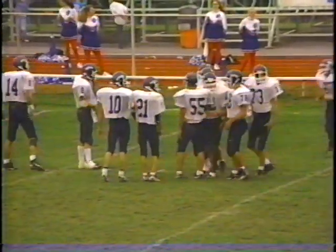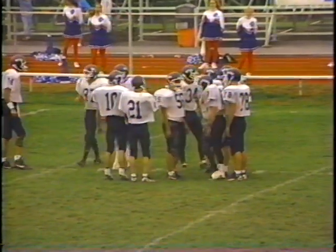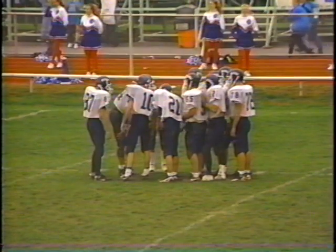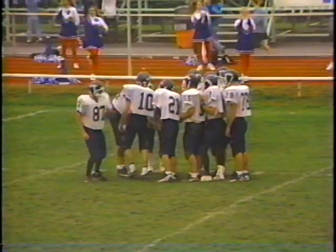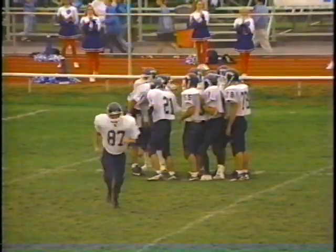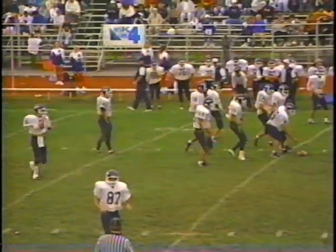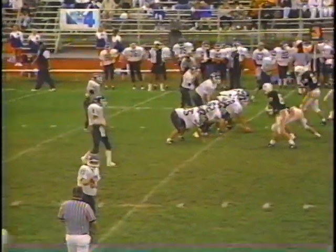Pass interference on the offense. Loss of down. 3rd down. There's the killer on that one, the loss of down. That just makes it real tough. So now it's going to be 3rd down, and we'll just say a long way to go for West York, about 25 yards.